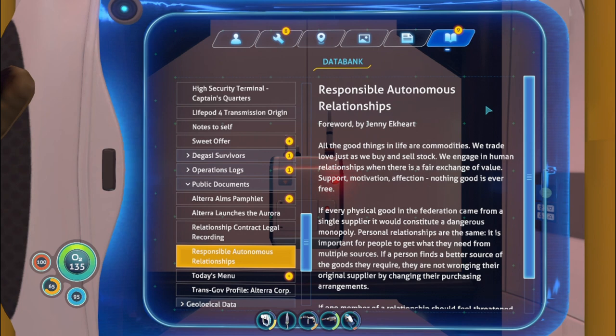Responsible Autonomous Relationship. Foreword by Jenny Eckhart. All the good things in life are commodities. We trade love just as we buy and sell stock. We engage in human relationships when there is a fair exchange of value. Support, motivation, affection, nothing good is ever free. If every physical good in the Federation came from a single supplier, it would constitute a dangerous monopoly. Personal relationships are the same. It's important for people to get what they need from multiple sources.